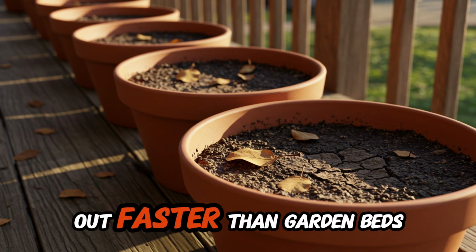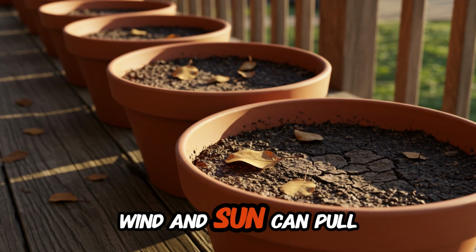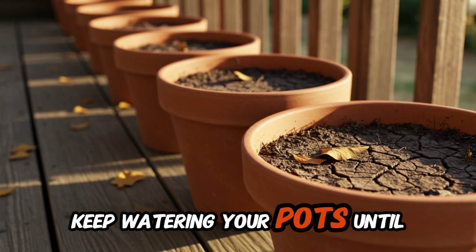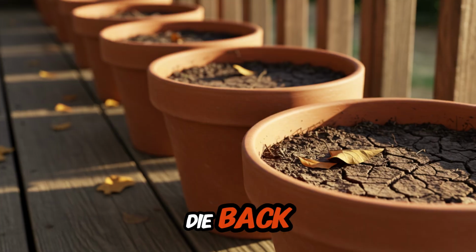If you grow in containers, be extra careful. Pots dry out faster than garden beds. Even in cool weather, wind and sun can pull moisture from the soil. Keep watering your pots until you store them away or until the plants truly die back.